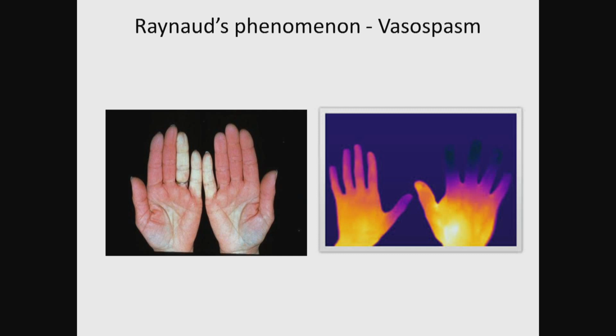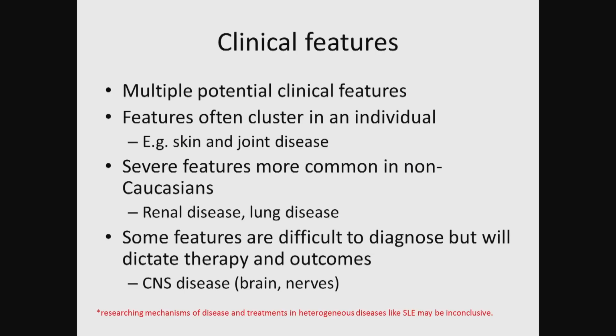But the key thing about Raynaud's is it goes across the connective tissue diseases. So that first diagram we had with overlapping clinical features, this is a key concept that a lot of these things I've just talked about can occur in other diseases. So there are multiple potential clinical features. Importantly, they often cluster within an individual. So, for example, skin and joint disease often go together in the absence of any internal organ involvement.